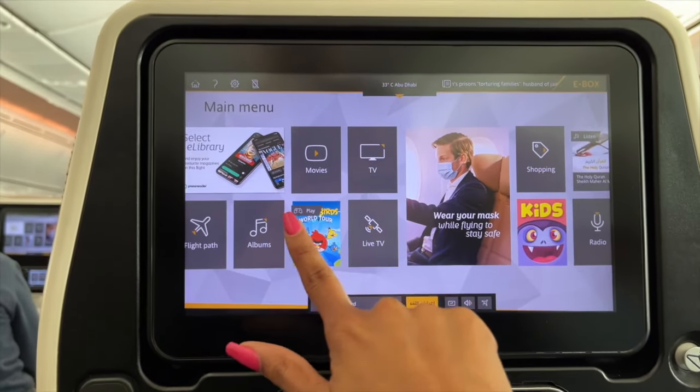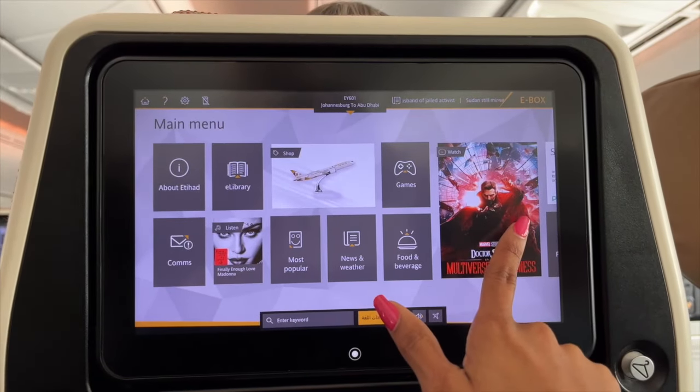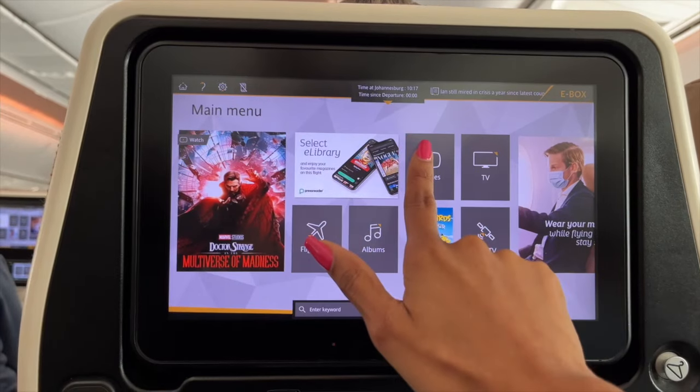Platinum members of the Etihad Guest loyalty program are able to get the seat for free. Gold members will get 50% off, whereas silver members will get 30% off.